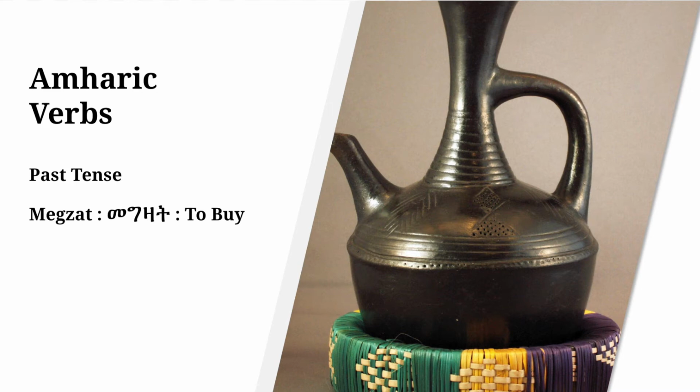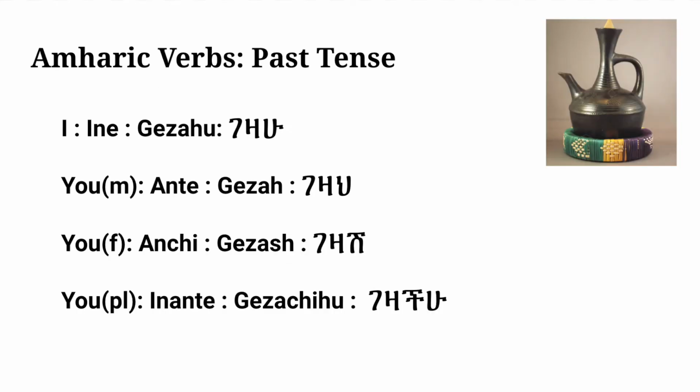Now we're going to look at the conjugations for magzat, to buy. And we're going to pay special attention to how the patterns for these two conjugations differ. The difference really takes place in the conjugations for the first person and for the second person male. So here you can see the conjugations written out for magzat. You'll see that the root word is gaza, and you'll notice again that there are no prefixes. We're just focusing on the differing suffixes.